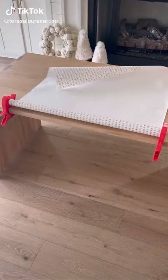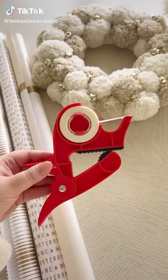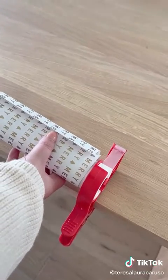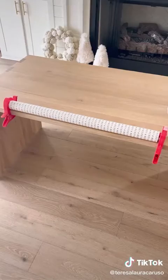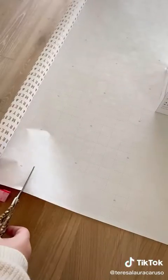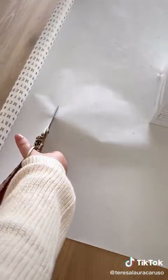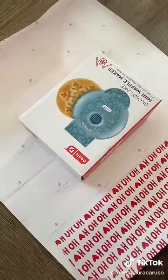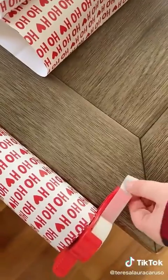Amazon gadgets you need for Christmas. These clamps can be attached to any table to create a gift wrapping station in your house. You simply attach a clamp to each side of the table and then put your wrapping paper in between. As you're wrapping, you can easily pull the amount that you need. They keep the paper in place while you're cutting, and the clamps are actually tape dispensers too, so your tape will always be nearby while you're wrapping gifts, making it really easy to quickly wrap all of your holiday presents.